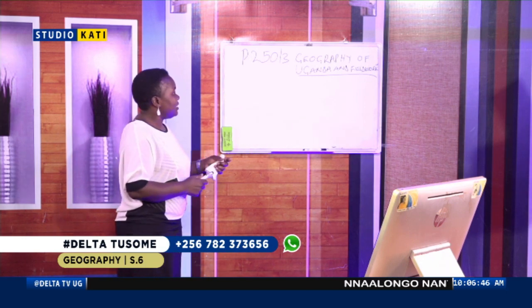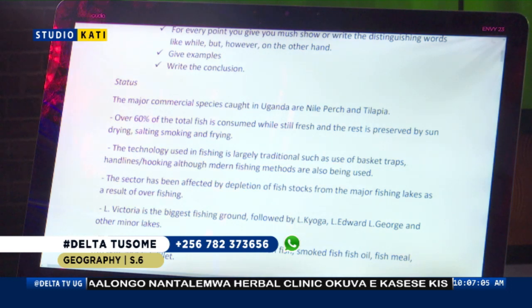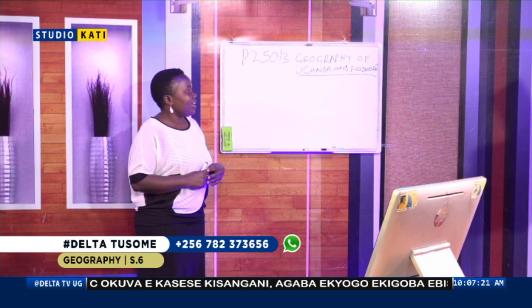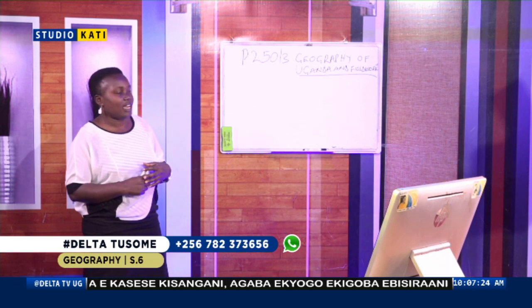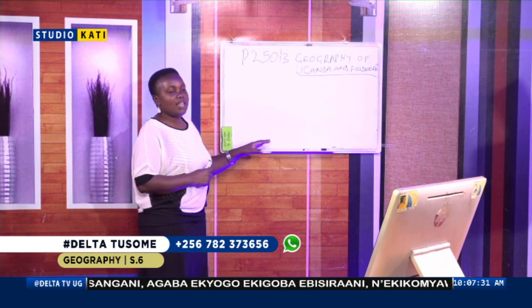There we go. The status of the fishing industry in Uganda. 60% of the fish caught in Uganda is consumed while still fresh, and just 40% is preserved using methods like deep freezing, frying, smoking, sun drying, and salting. And we shall find out that the biggest fishing ground in Uganda is Lake Victoria in Wakiso. It is followed by Lake Choga in Kayunga. Then other fishing grounds include Lake Albert, Lake George, Lake Edward, and many others.